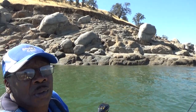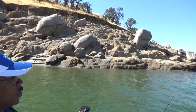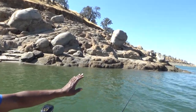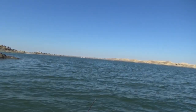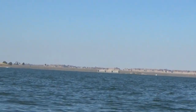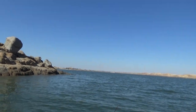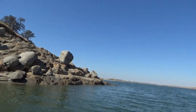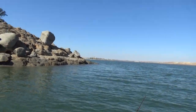Okay, ladies and gentlemen, here at Millerton, this is one of my favorite areas to fish. It's right here on the corner, and it's coming around this curve here. And you can see the dam is way over there. I'm rocking here on this corner, folks. But this is my favorite location here on this corner. And the water is always moving through here.